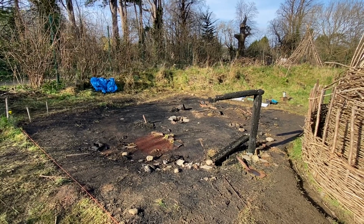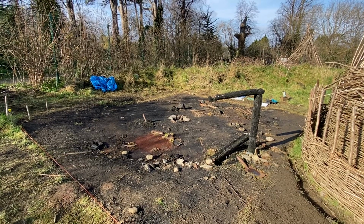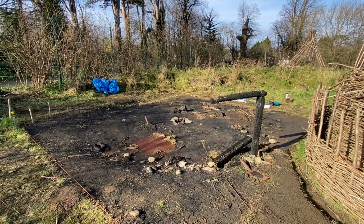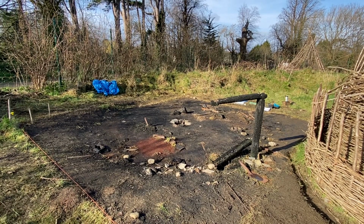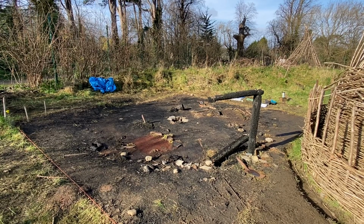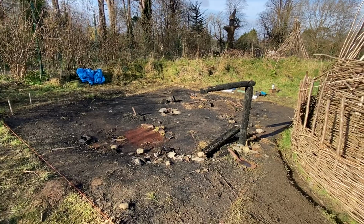So welcome to the Centre for Experimental Archaeology and Material Culture. This is our early medieval roundhouse, which was burnt down in May 2019. This is March 2021, and this is after our excavation. And I'm going to take you through a tour of some of the interesting features on the site.